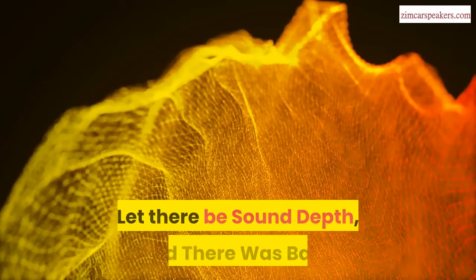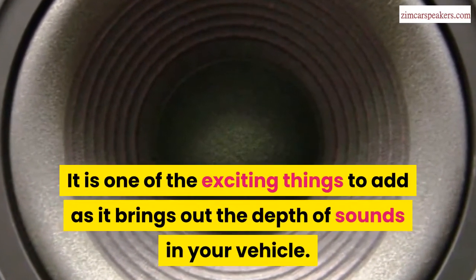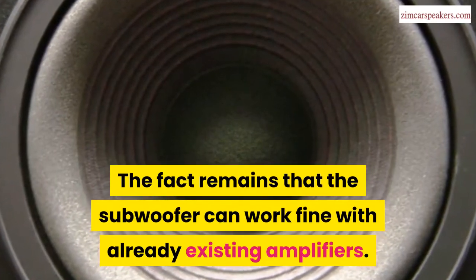Let there be sound depth, and there was bass. The subwoofer has so many fans. It is one of the exciting things to add as it brings out the depth of sounds in your vehicle. Power the subwoofer. The fact remains that the subwoofer can work fine with already existing amplifiers.